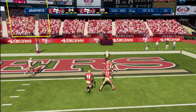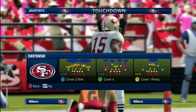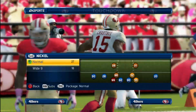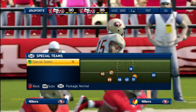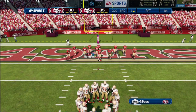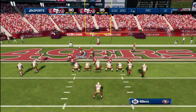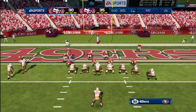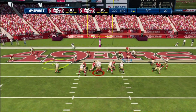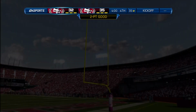The touchdown. That'll close the gap. What a good job by the wide receiver. He made them think he was going across the field. Instead, look what happens. Wide open. Nice touchdown. They're going to bypass the point after and try to pick up the two-point conversion. And so they convert it here on the two-point try.